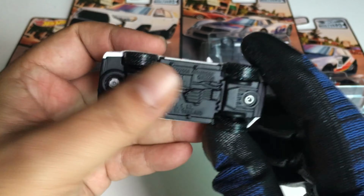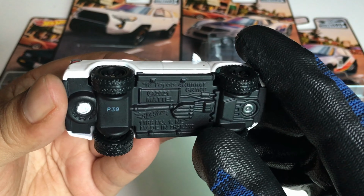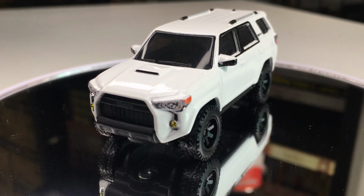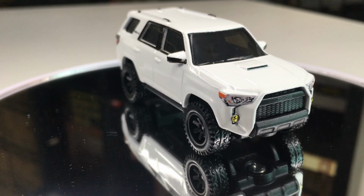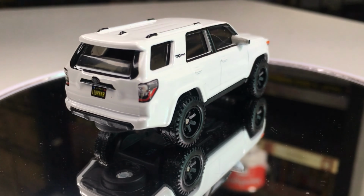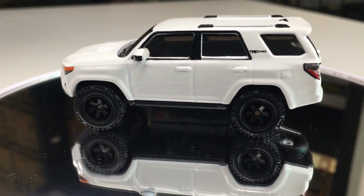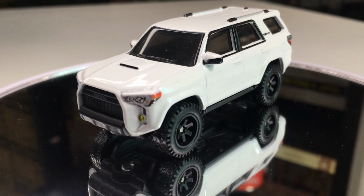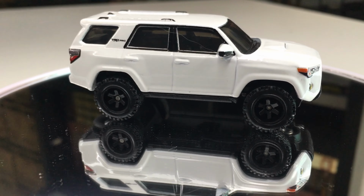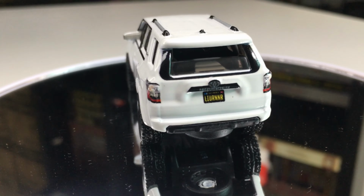Let's confirm on the base there. 2021, this is a new casting. Yup. Beautiful wheels, simple, stock like. You can see at the side there, there's a, what's it called, TRD Pro. Oh, this is nice. Even the top, put a paint there or a decal. A little bit. Even the side mirror. That is nice. Loving this so far.